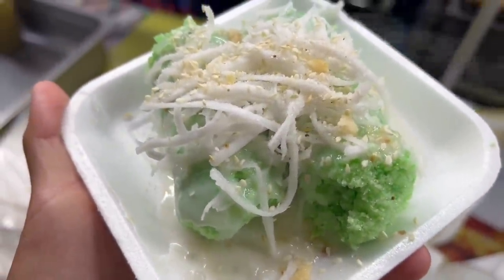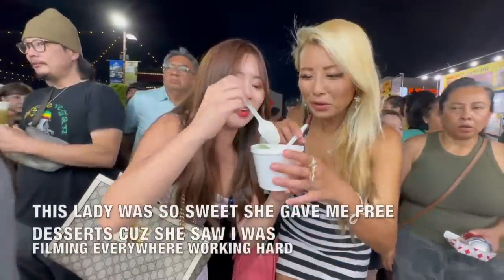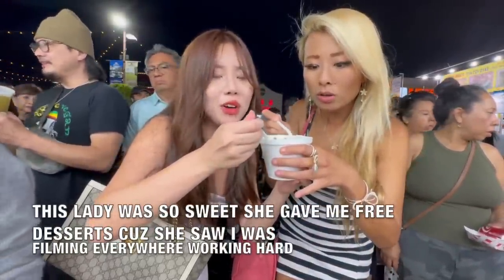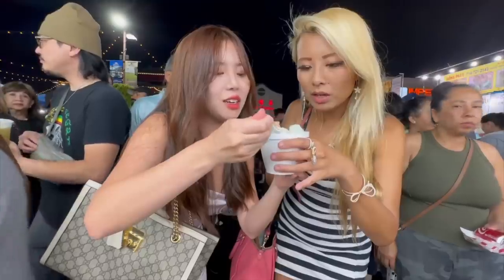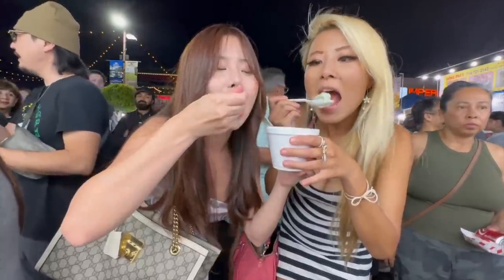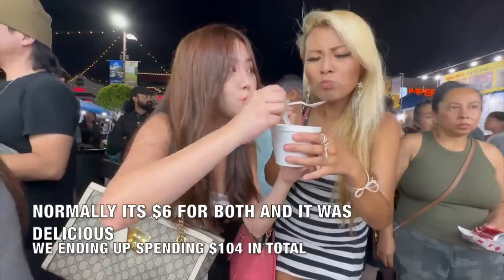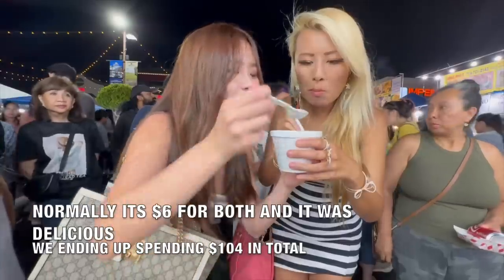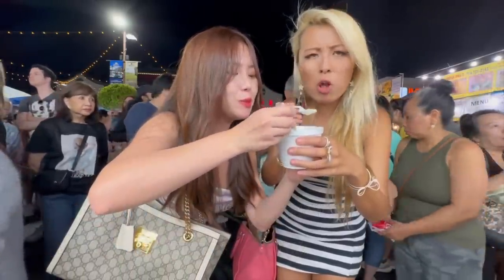Wow, that looks so good. Thank you. Try this right here. Okay, so it's got like a syrup. This is coconut milk, and there's like tapioca balls in there. Okay, let's try this. Oh, so good. I can't eat the leaf. Okay. Oh, this is so good.